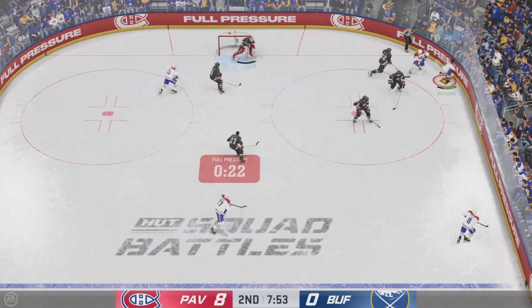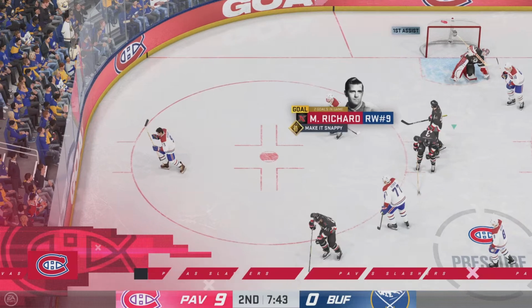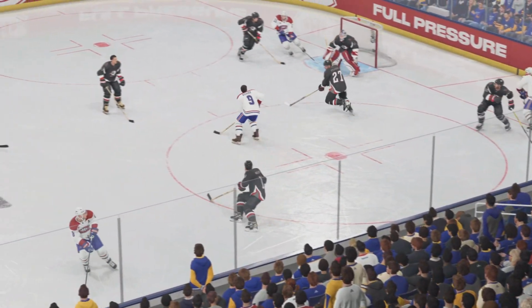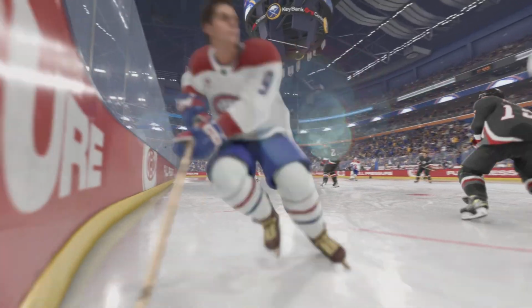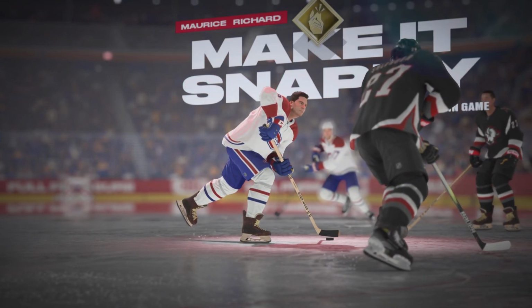On the attack along the boards. Here's a shot. Scores! Oh, a little flick of the wrist was all it needed. Well, this is his textbook shot, isn't it, James? And it's a beauty. It is the quick release. No one knows where it's going to go. Not the goaltender, not the players in front of him. He just finishes.